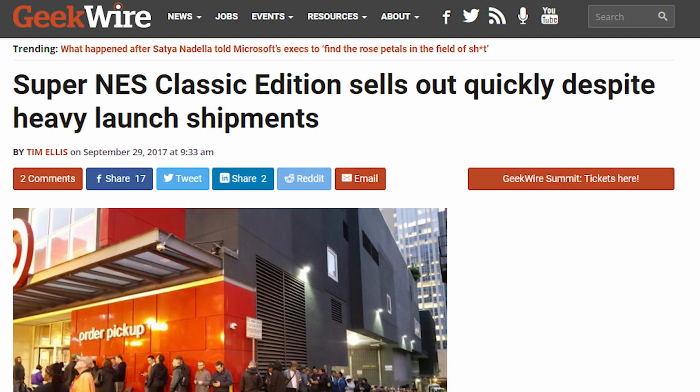But the emulation on this is great. Yeah, it's a good package. My only complaint with it is the distribution model, how hard it is to get. Maybe price. Is this thing worth $80?